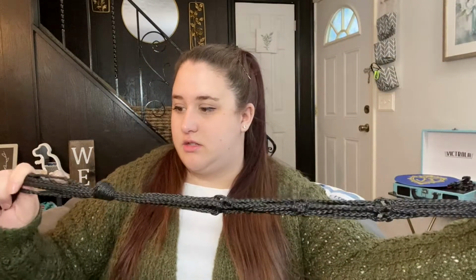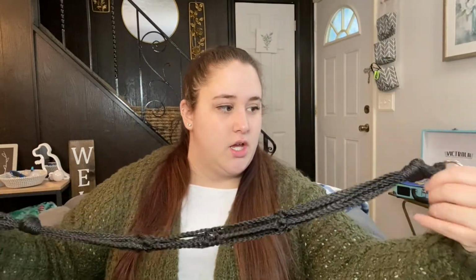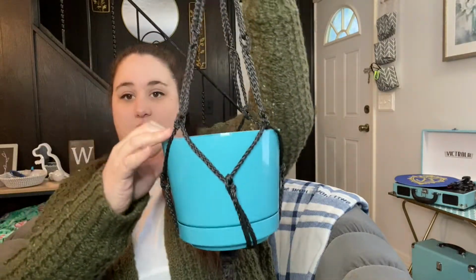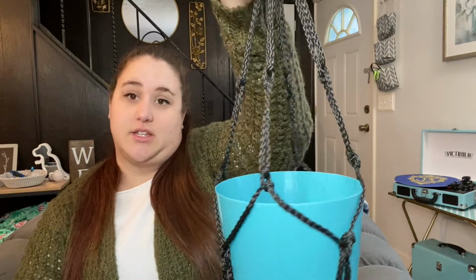They had plant hangers, which I've never seen before at the Dollar Tree, and I thought it was really cool. They had the black rope. They also had green and blue, I want to say, in rope, and then they also had a chain one, but I got the black one. And you can take your pot and put it inside of it and hang it like this, and I thought it was really cute. I'm not gonna lie, I saw some lady do this with this exact pot and this hanger at the store, and I was like, wow, that's super cute, and got it.